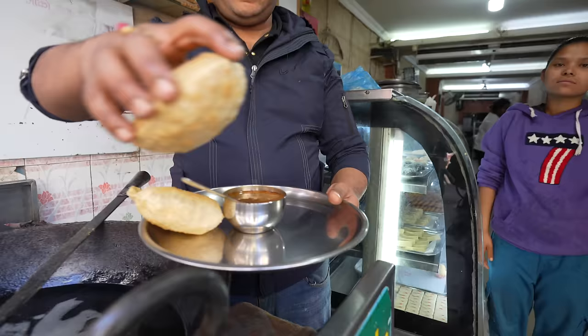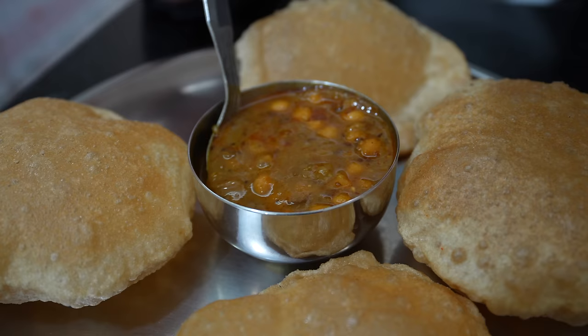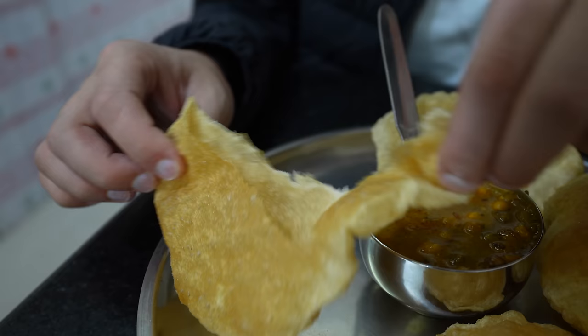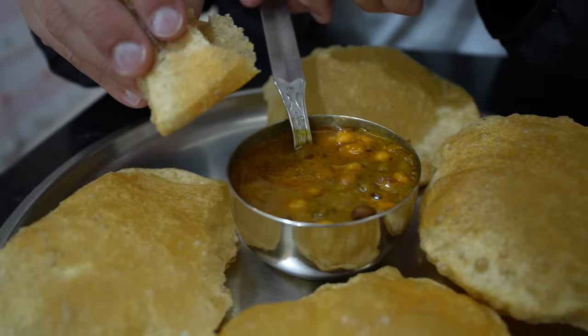So the curry is a chana curry, so chickpea, there's some onions in there, lots of chickpeas, I can smell it, smells amazing. And then this is the freshly fried puri, so it's completely ballooned up. Ooh, that's really hot still. But this is the perfect bread for eating this kind of curry. Go for a little dip.